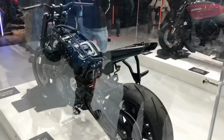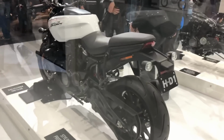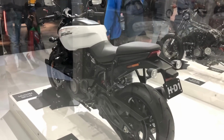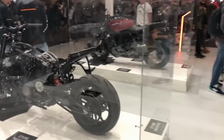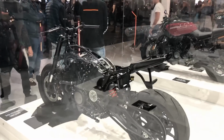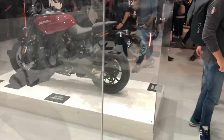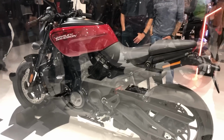We got another display here of the frame, which is really cool to see. But again, Harley has to make sure that they land the price and performance balance. This thing can't be 115 horsepower, $17,000 and weigh 550 pounds. I would really prefer to not see a competitor to the FTR 1200. The FTR 1200 is a great bike, but I think this could play in a very, very different segment, and if Harley can pull it off, could be a game-changing motorcycle for them. So let's see how that plays out.